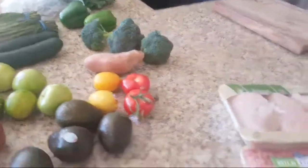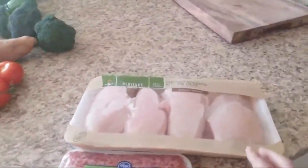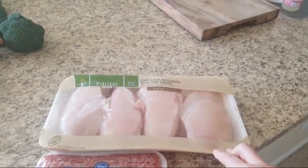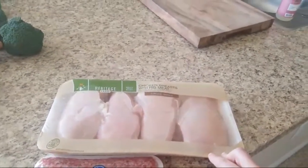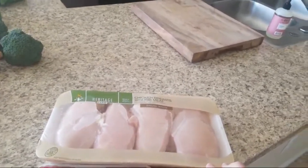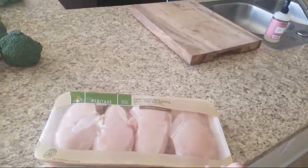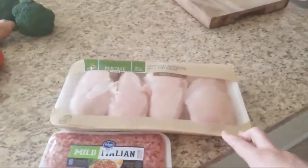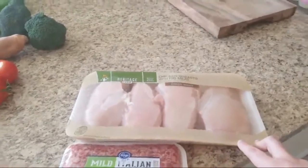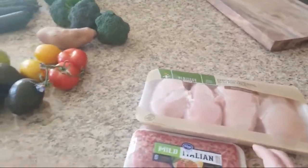And probably the main protein this week, we have a package of chicken breasts with rib meat, and this is probably the cheapest chicken that we have at King Soopers. It's about $1.79 a pound, and they're large pieces, and so they're good to be cut up or cut in half and eaten that way.